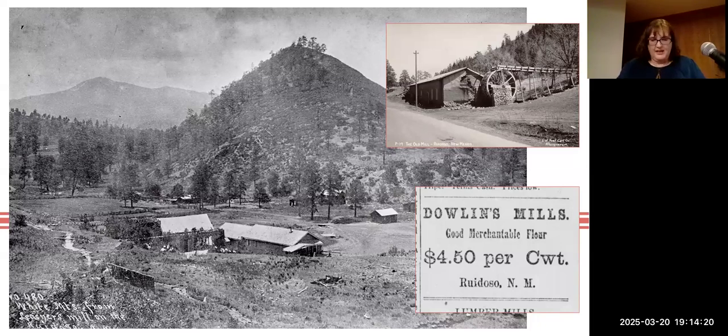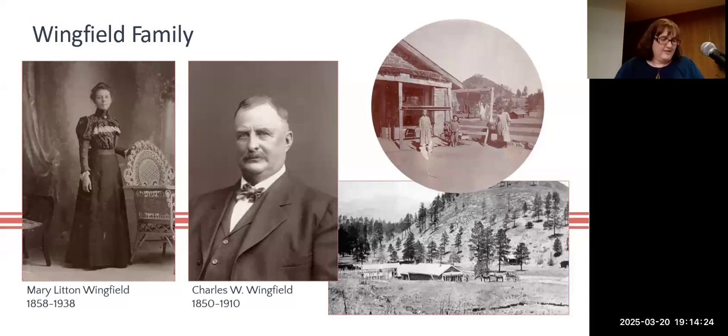We have the post office in 1882, and we have the Wingfield family arriving in 1884. The first generation of Wingfields were Mary and Charles Wingfield. Charles is generally known as Charlie. He was born in Johnson County, Missouri, which is southeast of Kansas City, in 1850, and he works on the family farm for a while. And then according to family lore, he ends up going to Dodge City, Kansas for a couple of years and works in a livery stable there.